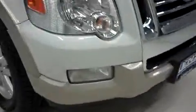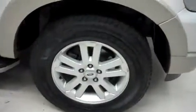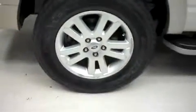This Explorer has factory fog lights, a roof rack, and factory running boards. It has factory alloy wheels riding on Goodyear Forterra HL tires, and these are brand new tires. It has the same new Goodyear Forterra tires in back. And this Ford Explorer has a factory bumper and towing package.